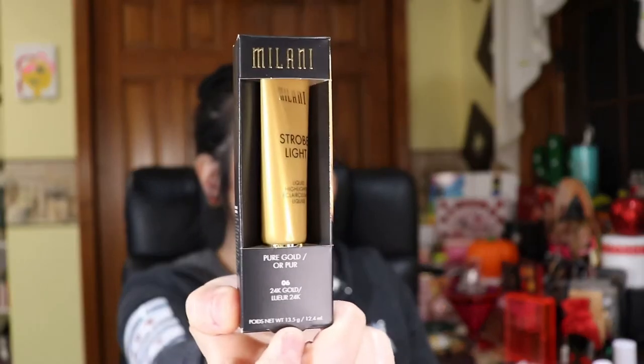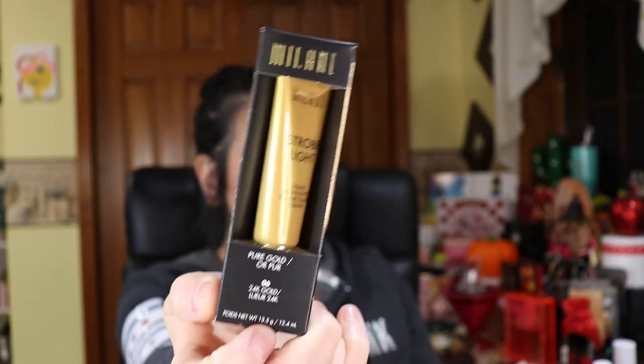And the next item is Strobe Light. It's a liquid highlighter. And this is in Pure Gold by Milani. It is liquid. So this is fun. I'm not sure what the price is. I don't know if this is a full-size item. This might be a sample. No, it looks like a full-size item. So I'm not sure on the prices on any of this stuff. All I know is it looked like a good deal. And then we have a NYX Professional The Best lipstick.